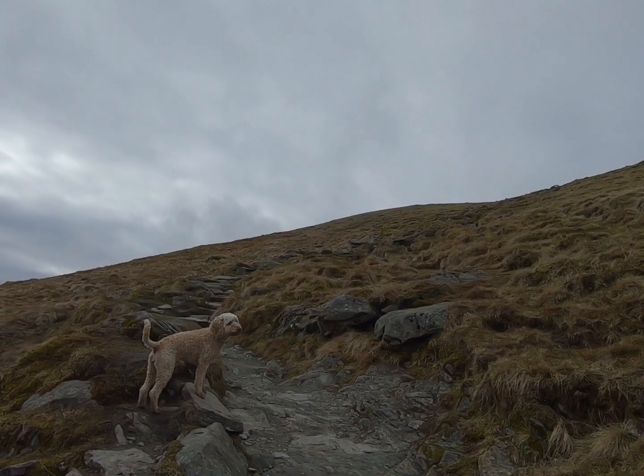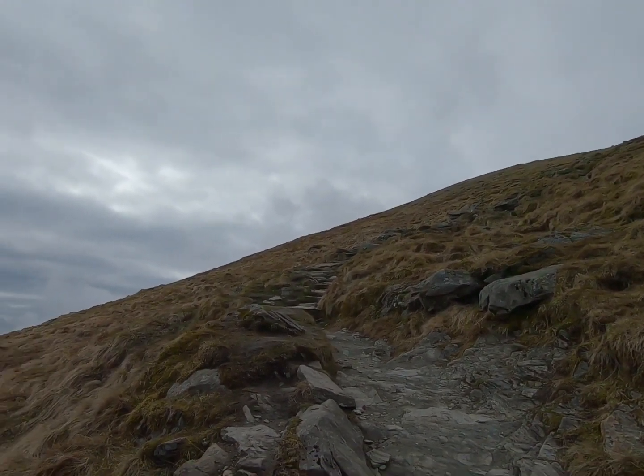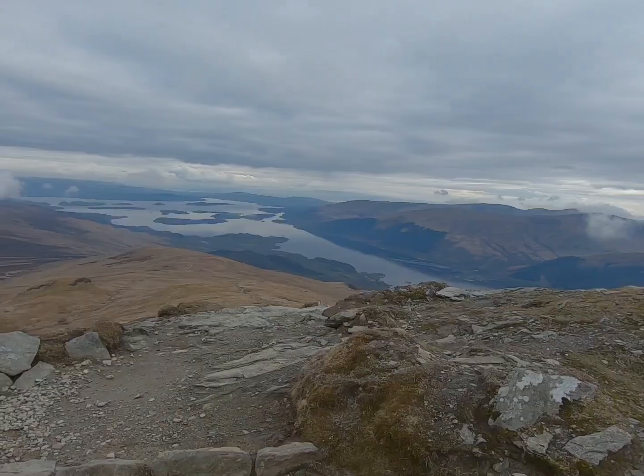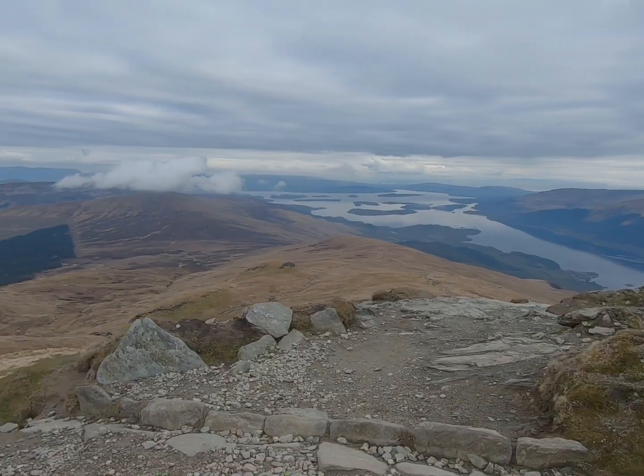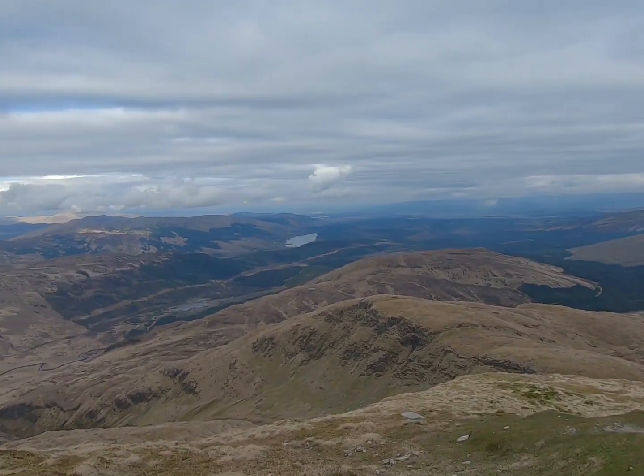Now we're on the really steep bit here. So this is the tough bit now. It's been alright up until now. This last bit is a sting in the tail. Whew. Amazing views. Oh, it's really steep this bit.